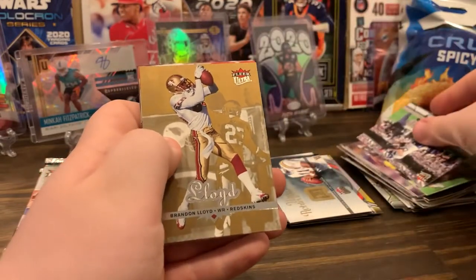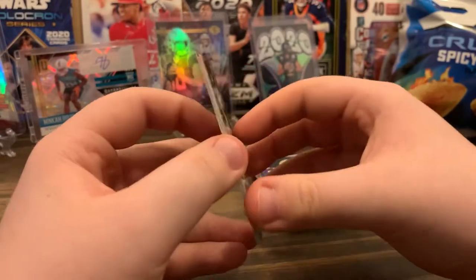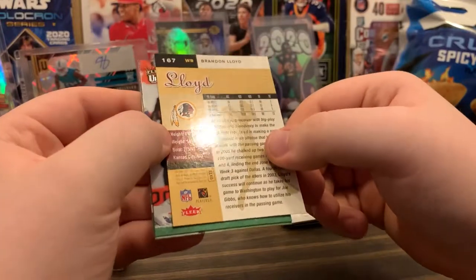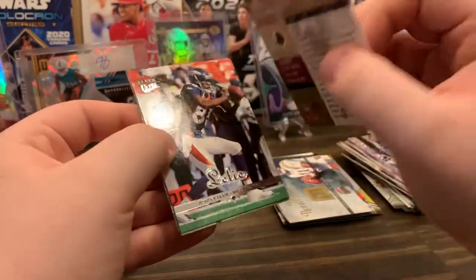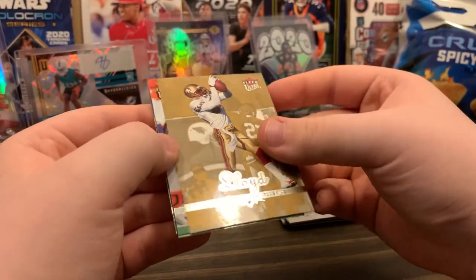Brandon Lloyd. Is that like a gold, bro? That appears to be a gold. That's cool. That's probably worth 50 cents. It's not numbered or anything, but it's extremely... Wait a second. Is he a Redskin? This must have been whenever he got traded. Oh, okay. That was what freaked me out.